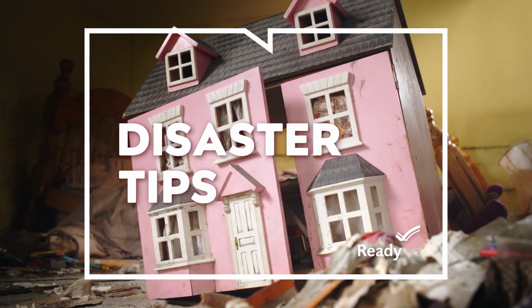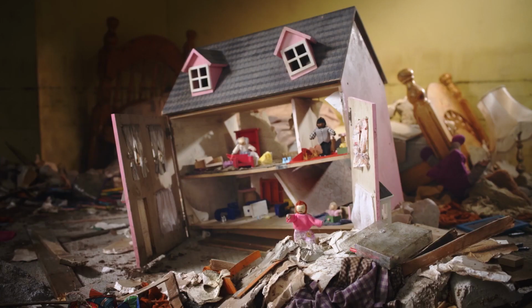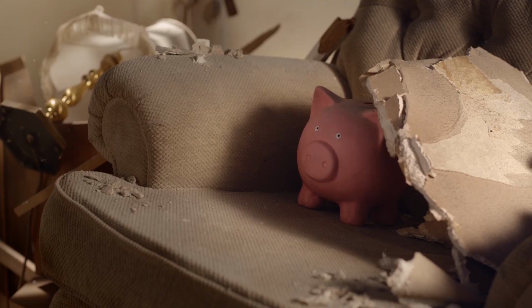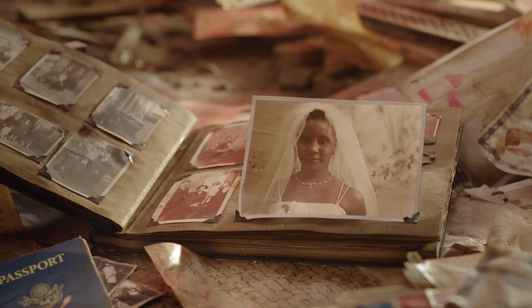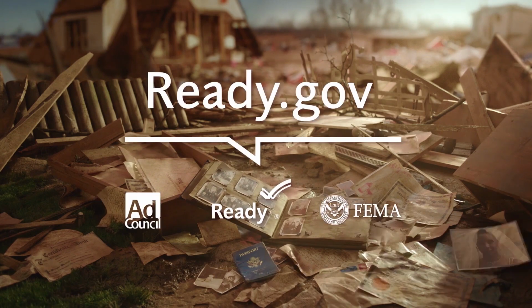Disaster tips from the objects left behind. My home wasn't insured, but you can check your insurance policy now to make sure you're covered. Oh. My savings are lost, but you can put money aside and plan for unexpected disaster costs. We're lost forever, but you can scan important documents now so they survive. Whoa. For more tips on how to prepare, visit ready.gov.